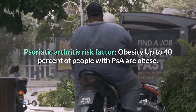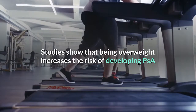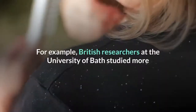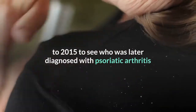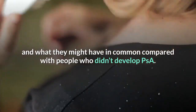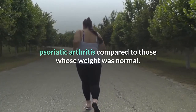Psoriatic arthritis risk factor: obesity. Up to 40% of people with PSA are obese. Studies show that being overweight increases the risk of developing PSA and that losing weight can help improve PSA symptoms. For example, British researchers at the University of Bath studied more than 90,000 cases of people diagnosed with psoriasis from 1998 to 2015 to see who was later diagnosed with psoriatic arthritis and what they might have in common compared with people who didn't develop PSA. Psoriasis patients who were overweight or obese were found to be significantly more likely to develop psoriatic arthritis compared to those whose weight was normal.